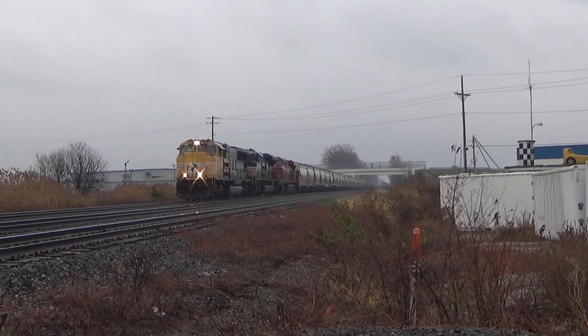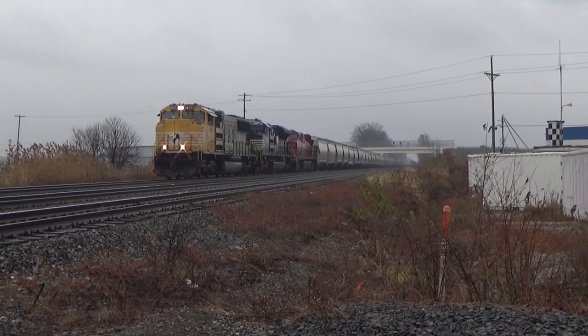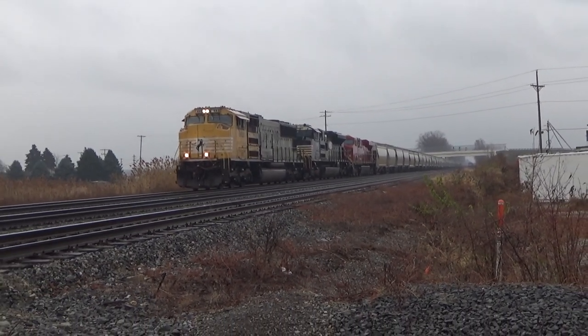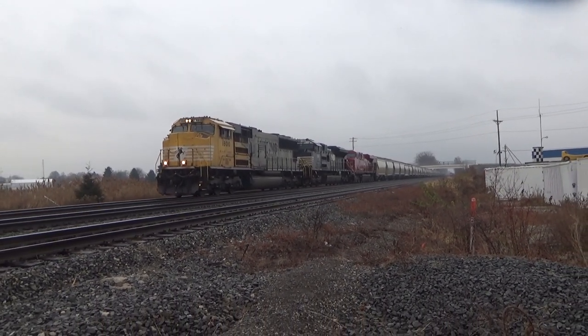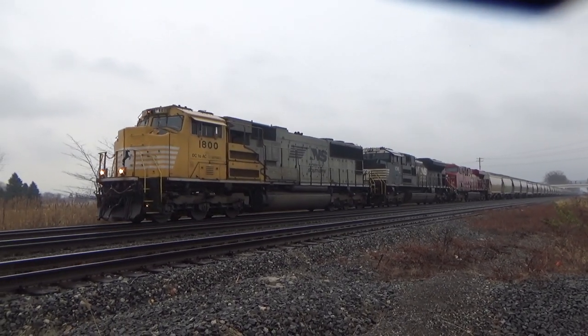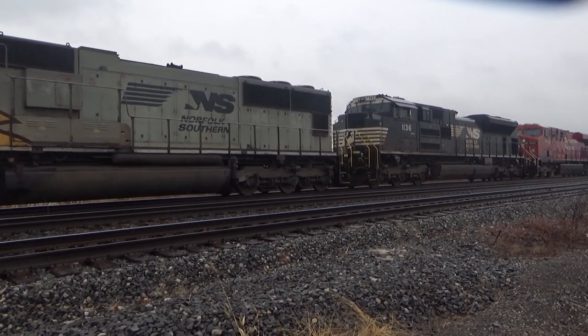This is a 13N from Conway to Elkhart, Indiana, with an NS 1800, a yellow-gray conversion, leading the 13N today. That is a lucky surprise because I caught it. Somebody reported it on a Facebook group for the NS Chicago line.